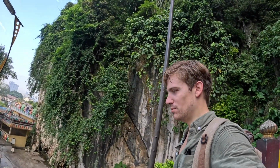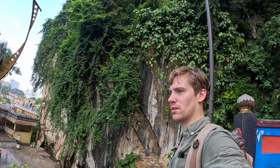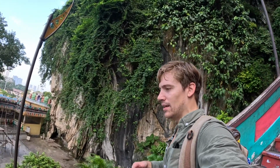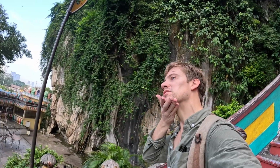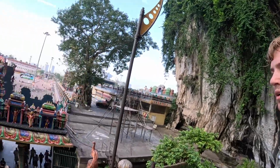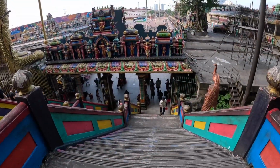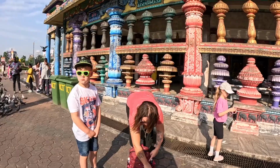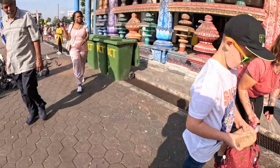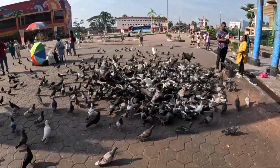We go down the last few flights of stairs, so 272 up, 272 down, and then whatever that other flight was. Yeah, got my workout in for today. You can see it clearly on my face, but here we go. Hey, I'm leaving. I didn't use these, so if you want these, it's all you. Wonderful. Thank you. Yeah, for sure. Bye-bye.